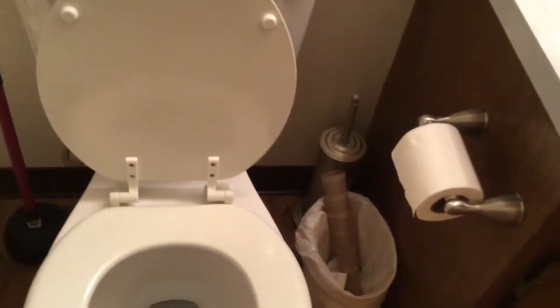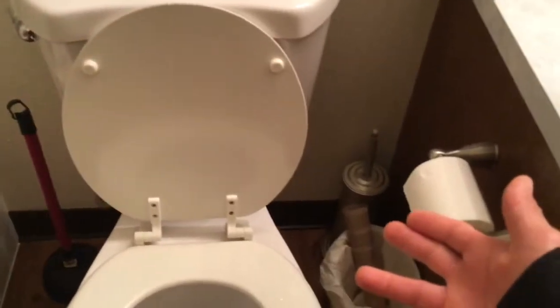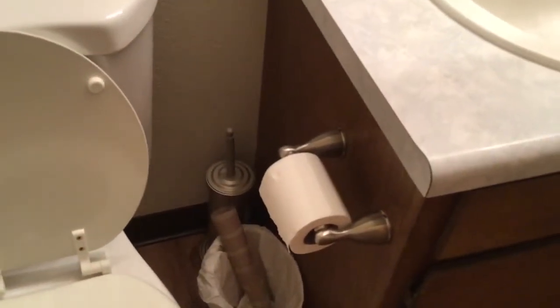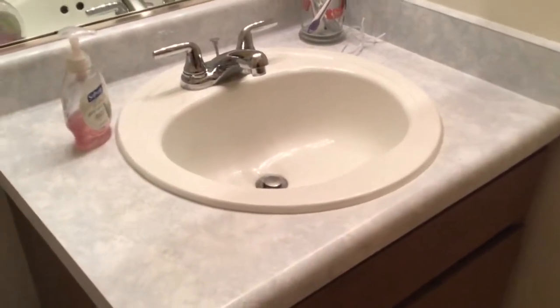So yeah, because I think that looks kind of ghetto. Like, I mean, you only need it when you want to clean. And then whatever. So many ideas.